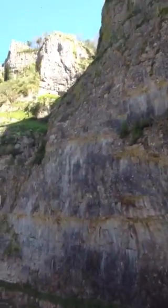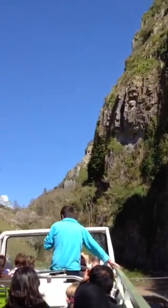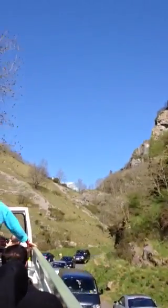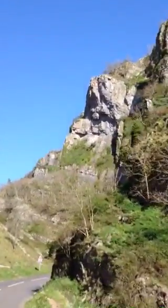Huge chunks of rock came away from the cliff face into the road, shutting off the gorge for many, many weeks. The next cliff face around the corner on your right hand side is known as Priest Rock. And Priest Rock is home to our peregrine falcons. They nest about three quarters of the way up this cliff face.